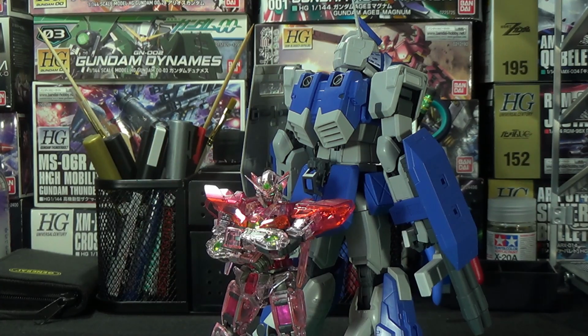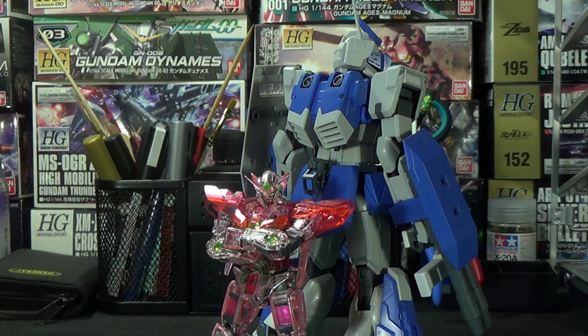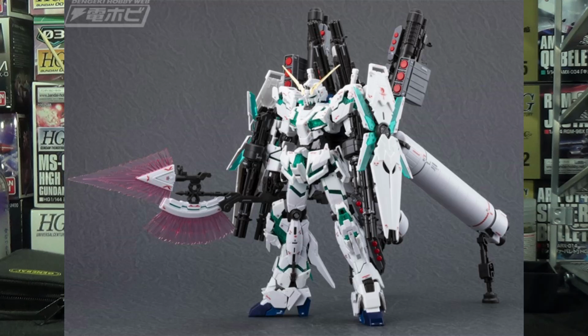Funnily enough, just a couple days before these pictures dropped, I was just thinking about how we hadn't really seen a lot of the Real Grade Full Armor Unicorn, especially considering it's coming out pretty soon in December. Worry not though, because Dengeki Hobby has blessed us with a full gallery. The color separation on the new parts for this kit looks really nice.